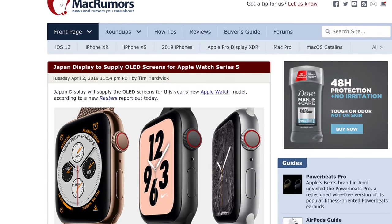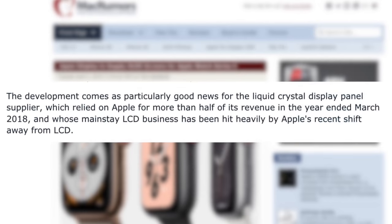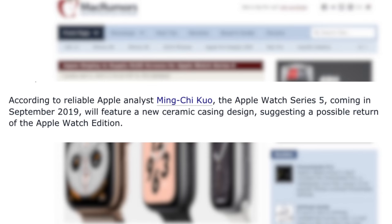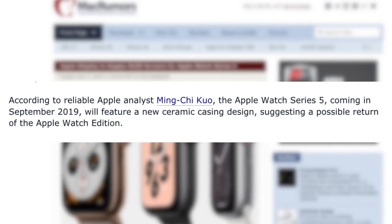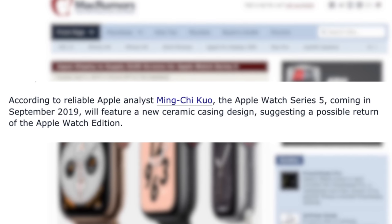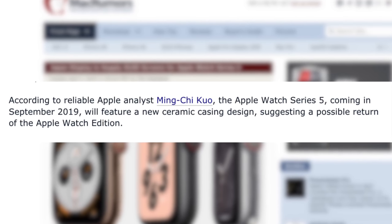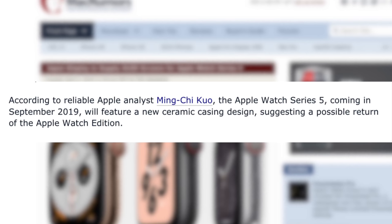And then when it comes to the display, according to MacRumors, they have been reporting that Apple has no intention to switch to an LCD screen. And quote, according to a reliable Apple analyst, Ming-Chi Kuo, the Apple Watch Series 5 coming in September 2019 will feature a new ceramic casing design, suggesting a possible return of the Apple Watch Edition.